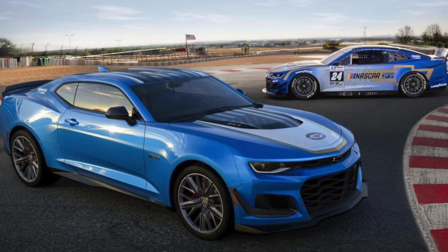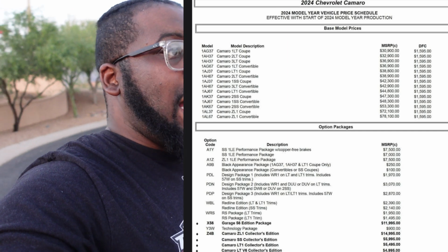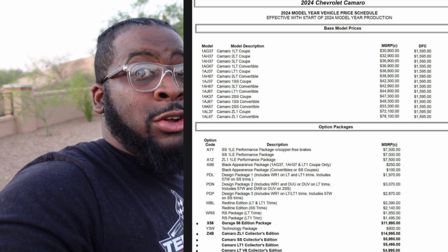I got the prices here on my phone, so I'm just gonna walk you guys through it, but it's also gonna be shared on the screen here. So far, compared to the 1SS, the difference between the 1SS and the 2SS is like a 5K difference. It never used to be like that, but it seems like now during the year, with the suppliers and stuff, the prices are definitely going up. As of now, if you want a 1SS coupe, it's 38,900. We're just gonna round everything up to 39K.